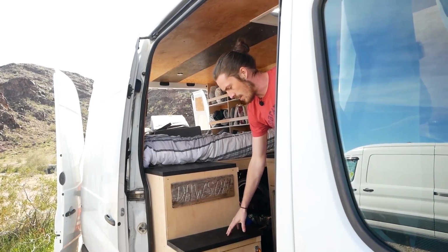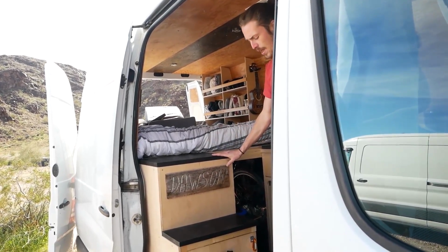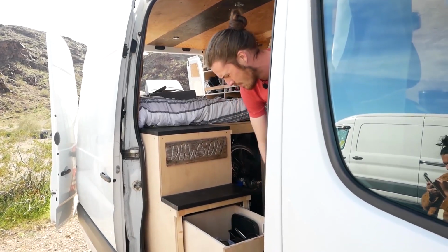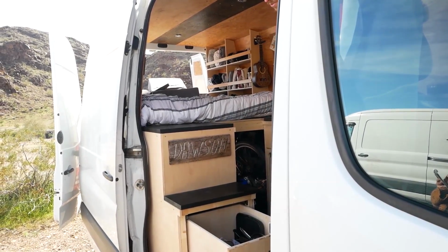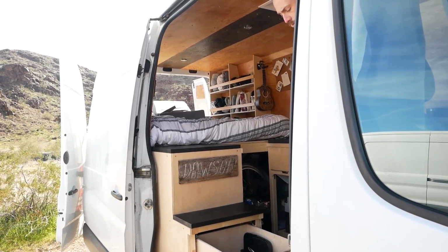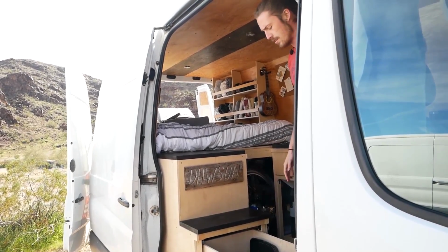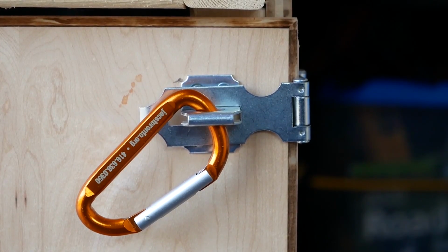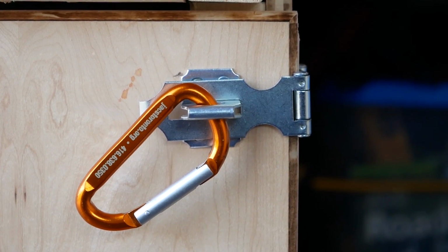For right here is just another step to get onto the bed. And then down here is a drawer with a bunch of storage for my pots and pans and canned food and knives and cleaning supplies. When I'm driving, I try to remember to latch it closed ahead of time.